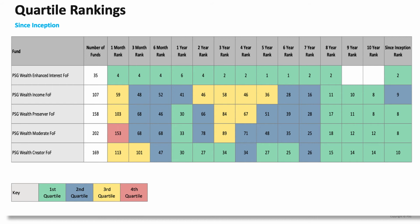When we move over to the last one, in terms of the local solutions, the Creator Fund of Fund, we then see that for periods greater than 3 months, this fund has been ranked average and mostly above average, in the first quartile. Since its inception, it is ranked 10th from 169 funds that we look at within the sector.